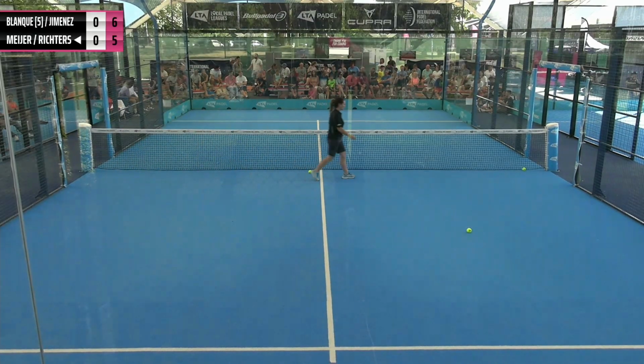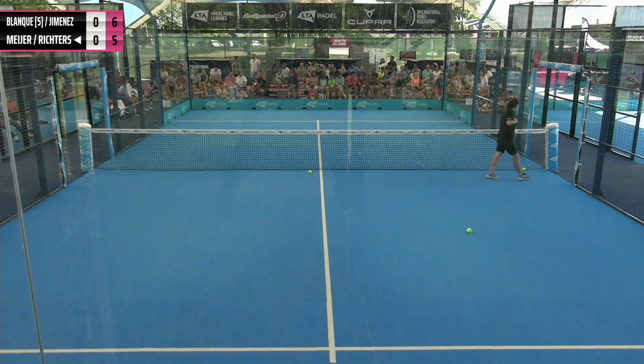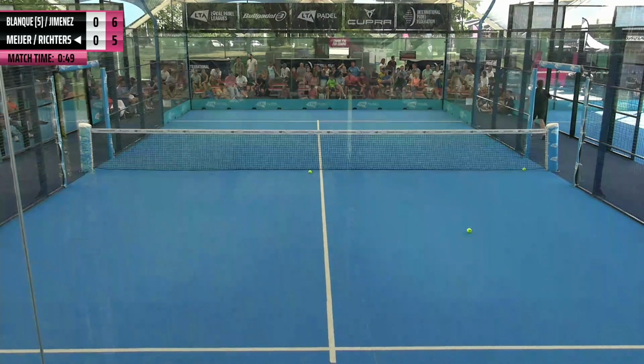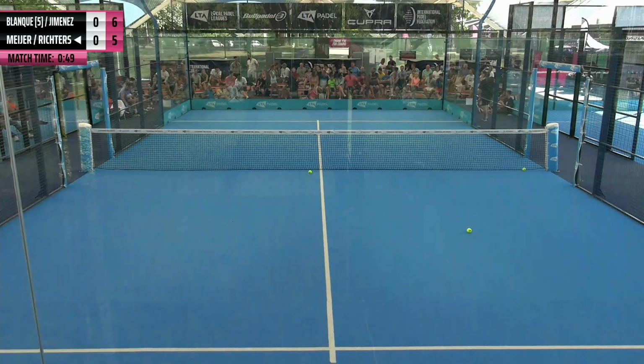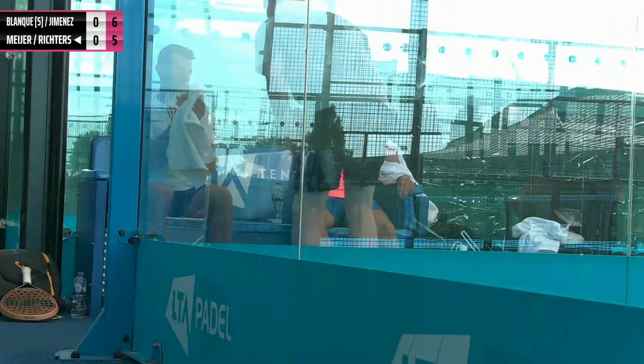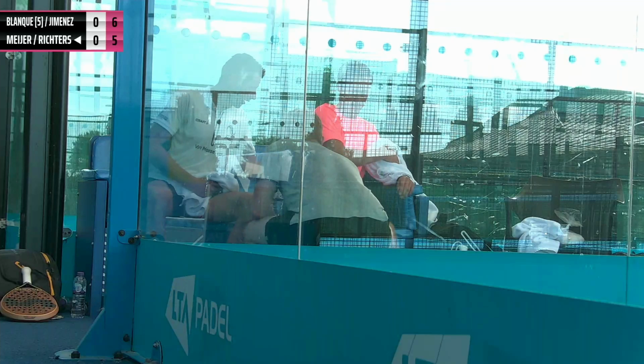The intensity of these points is phenomenal. All four players have attacking volleys. They hit those volleys with slice, really setting the ball up, and all of them can smash. And so there really is no kind of chinks in the armour, no weaknesses here. So if a lob does go a little bit short, that can often mean the end of the point.